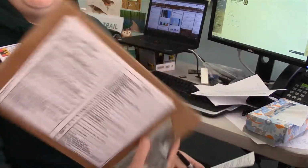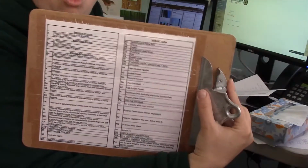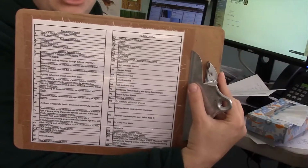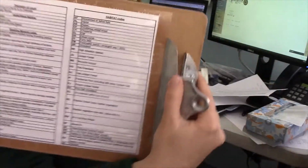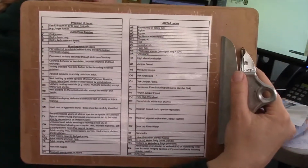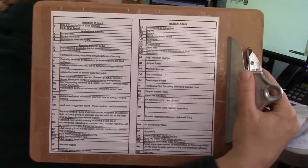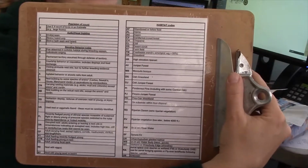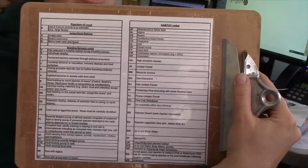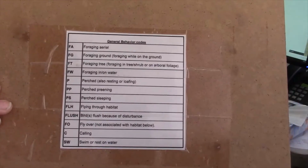Now, I also want to point out that at Tucson Audubon, we do take some of the important information sheets and have attached them to our clipboards. So these sheets are also available in digital format on the Arizona Important Bird Areas webpage. But it has, you can see here, some of the breeding codes, habitat codes. These are very standardized, especially the breeding codes are the same codes you would see on eBird.org or Breeding Bird Atlas, so they're very, very standardized. And then we have some behavior codes on the back.